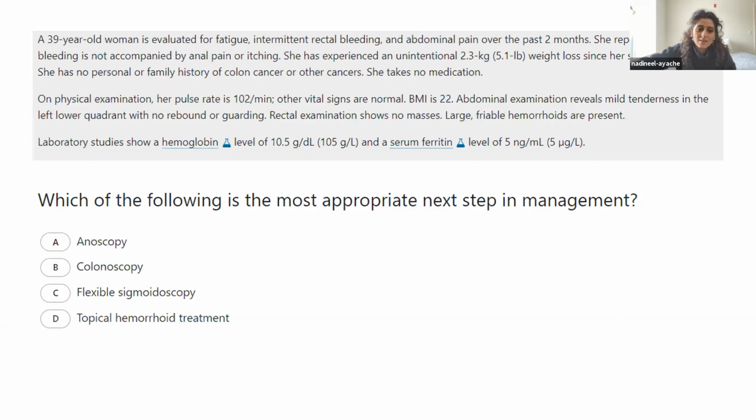So there is no pain, so a topical hemorrhoid treatment is not indicated. If it was a hemorrhoid, it would be internal.